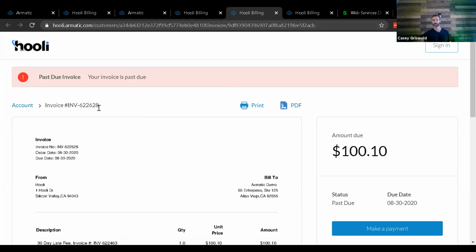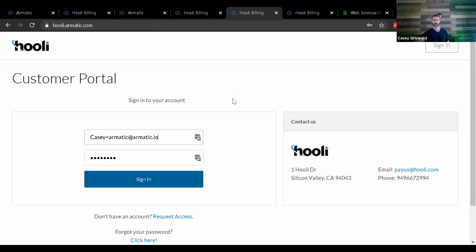These are both in addition to our customer portal. So the customer portal is password protected. It's the only one that is. You would invite your customers here. You could actually invite multiple contacts from each account to have their own portal access.